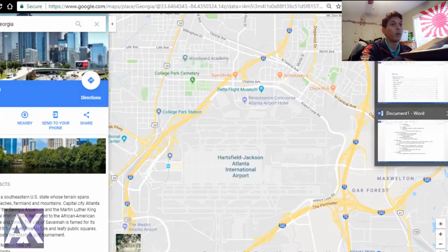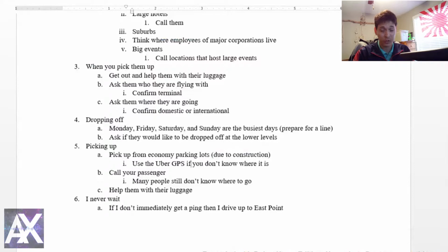Really, it's pretty straightforward when you go in. There's a lot of construction going on, which is why we have to pick up in a weird area, which I'll get to in a second. But when you're dropping off, for the South Terminal, it really doesn't matter. It's all Delta. But I always ask, do you have a specific door you'd like to go to?